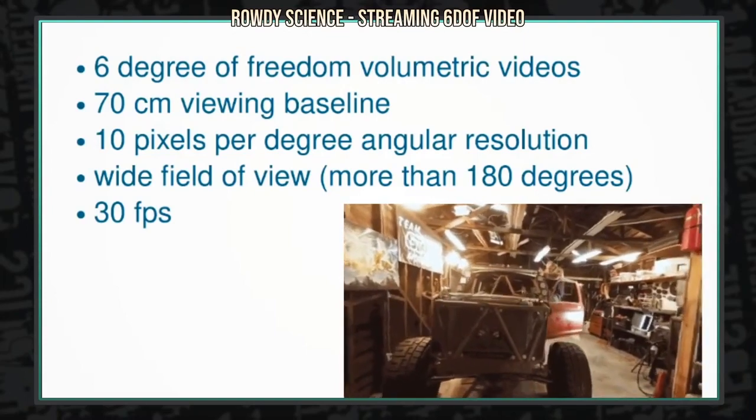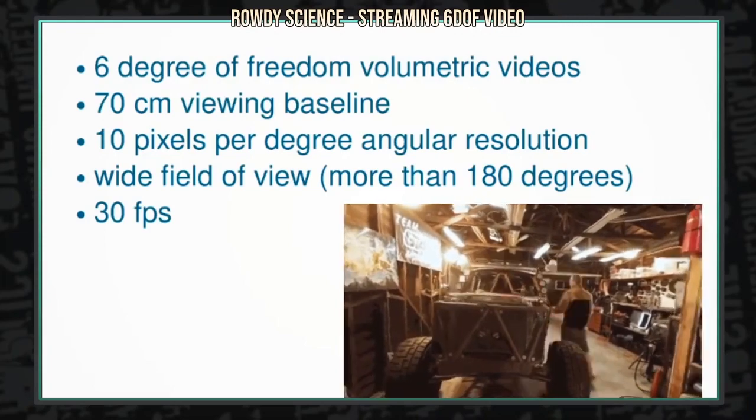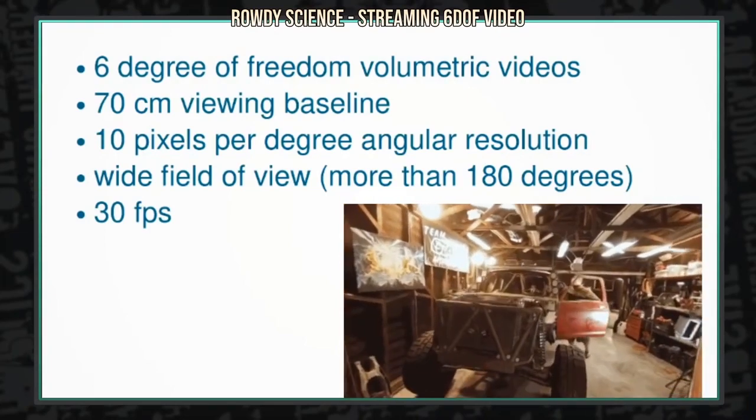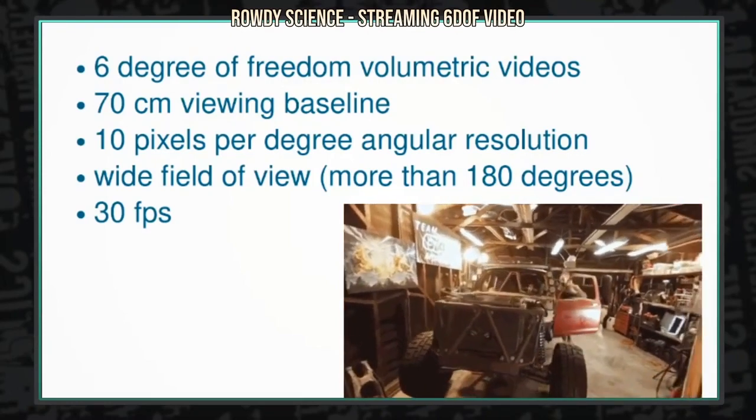And this atlas is then compressed with the standard video codecs that we all know, while the geometry of the texture is stored as a separate stream, which is a very common thing to do in gaming as well.